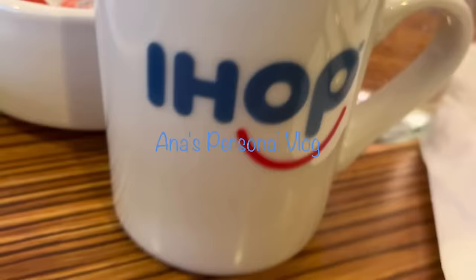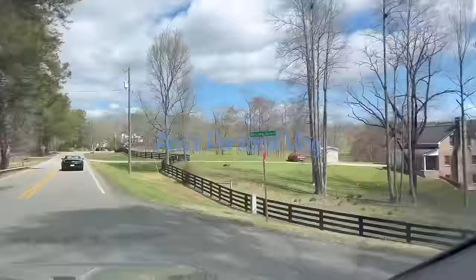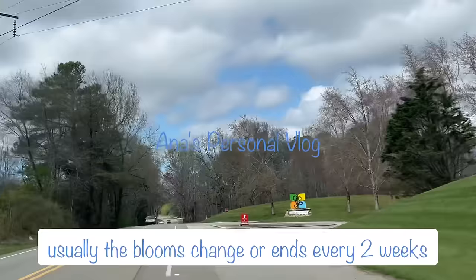We left about 9 o'clock in the morning, so we grabbed our breakfast on our way down to Ball Ground. Gibbs is only open from March to December, so you better check out their website for information on when they are open. So we finally arrive at Gibbs Garden.